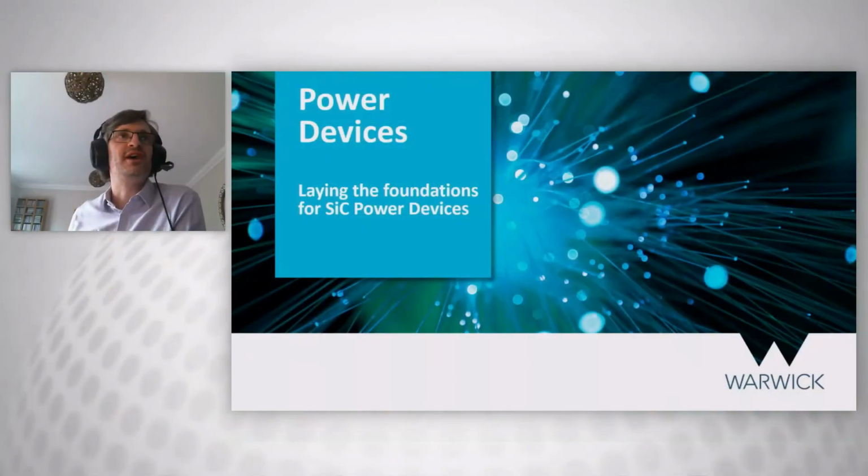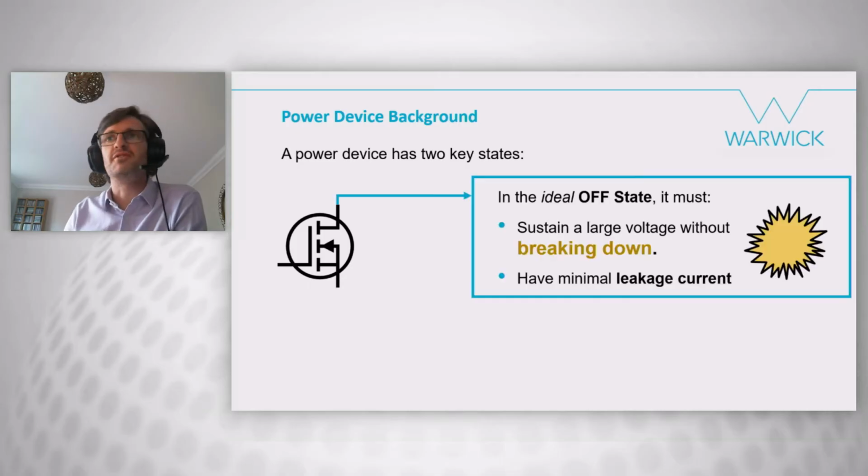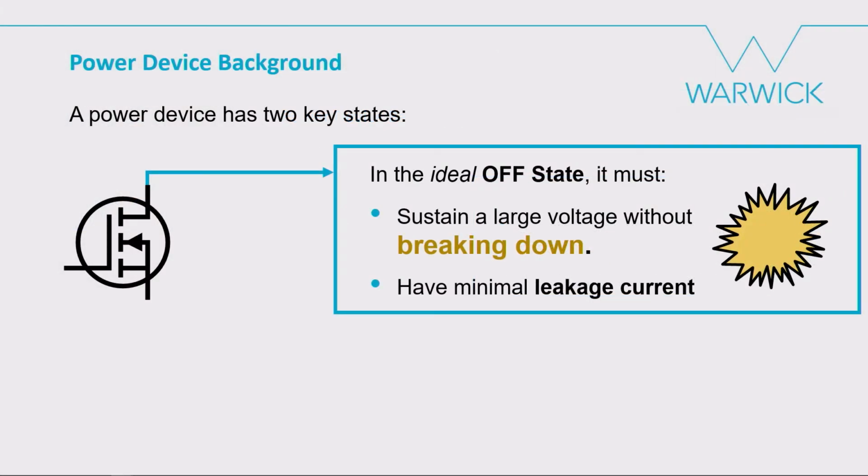Okay, what I'm going to do now is go through the power devices and look at them in a generic sense, so that we can see what we want from a generic power device before we introduce the benefits of silicon carbide power devices. So here we have a transistor, and it has two key states. It's going to be in its on state and in its off state. First of all, in its off state, we want it to be able to sustain, ideally, as large a voltage as it possibly can without breaking down.